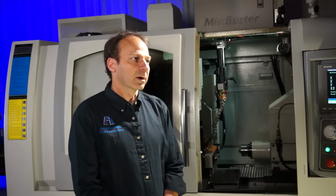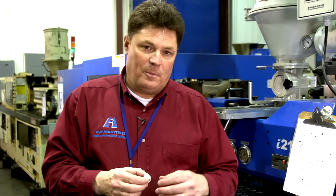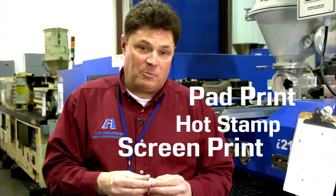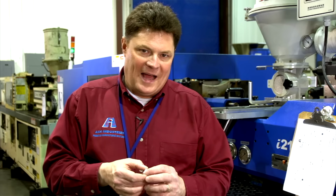Try to lower the cost of the part, lower the cost of the tooling any chance we get. Furthermore, Ash Industries will pad print, hot stamp, screen print, epoxy bond, sonic weld, and combine any number of processes to give you an ideal component.